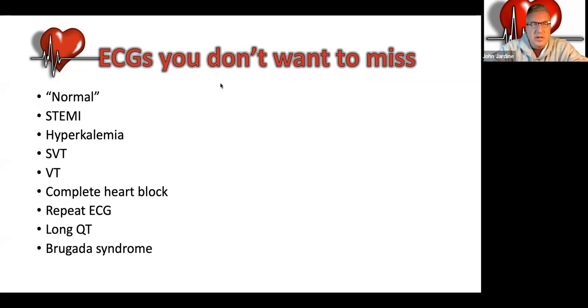The repeat EKG, I hope that I emphasized enough that one EKG may not be enough, or lots of times it's not enough. So repeating one in 5 minutes, repeating one in 10 minutes, or repeating one if symptoms change, is certainly a great idea. The long QT, you want to recognize that, because if you give medications that further prolong the QT interval, you can put somebody into torsades, which is obviously not a good outcome. And then Brugada, just to be aware of the Brugada syndrome.